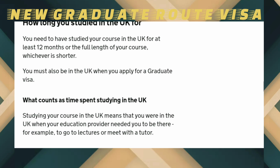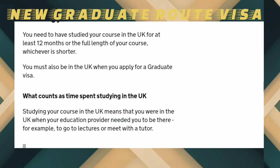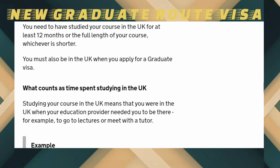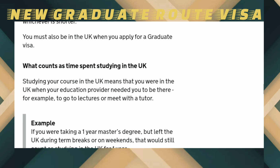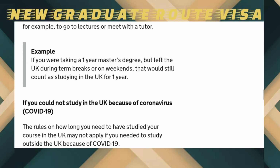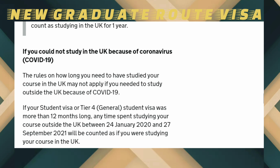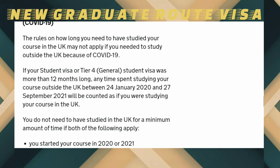How long must you have studied in the UK before you can apply for a graduate visa? You need to have studied in the UK for at least 12 months. Studying in the UK means that you were there when your lecturers needed you to be there. If you could not study due to the COVID pandemic and your course ended in 2020 or 2021, you must be in the UK by 27th September or before your current visa expires.